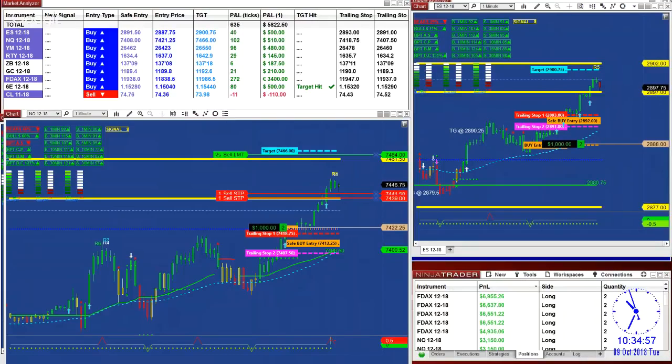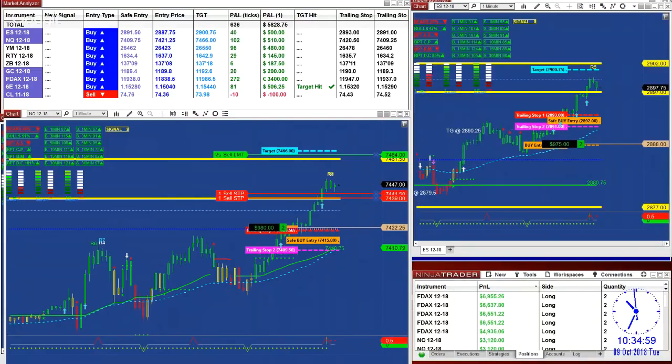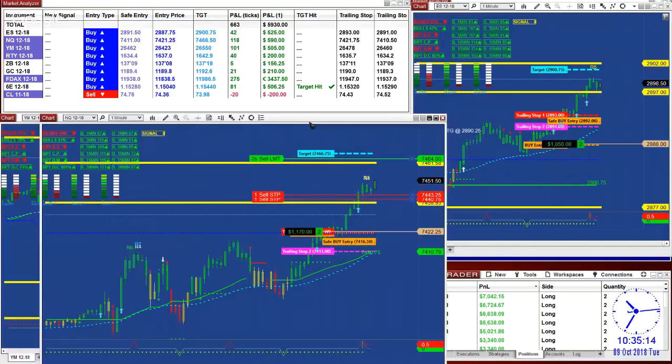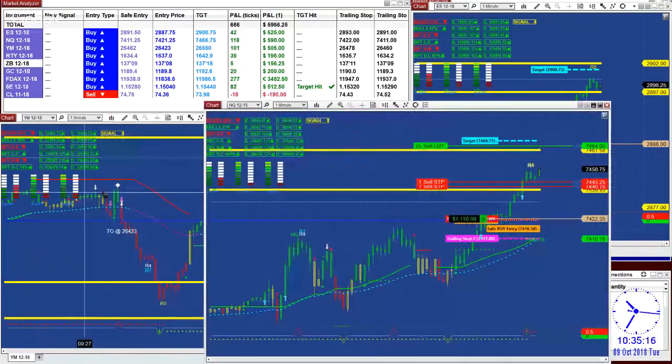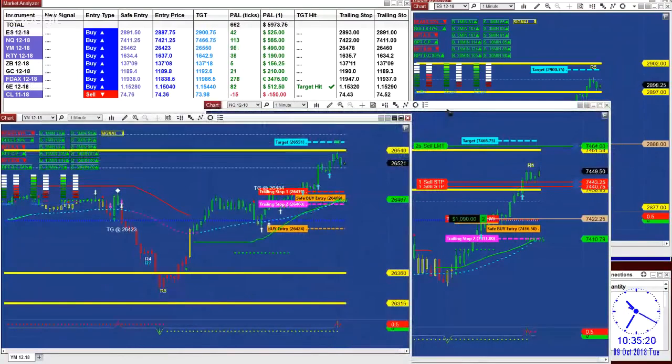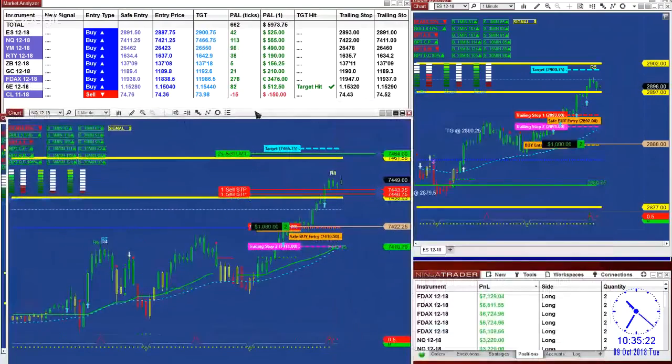This is a very, very smooth ride today. And let's see, do we have anything else left? You know, Ben, are you still on those trades?